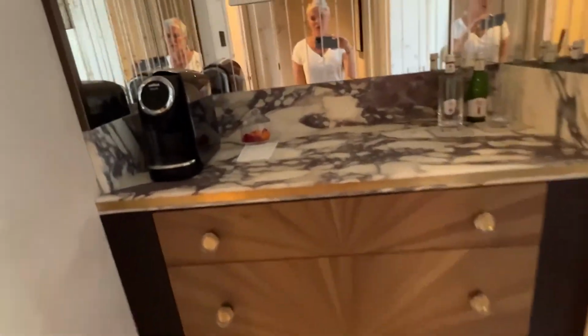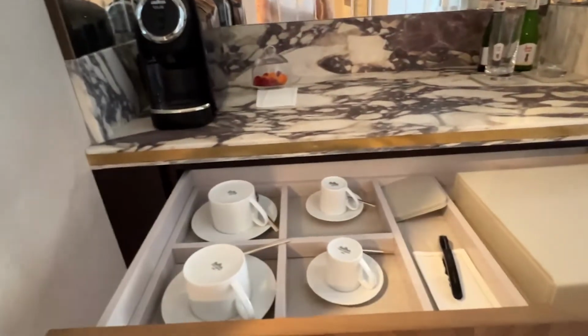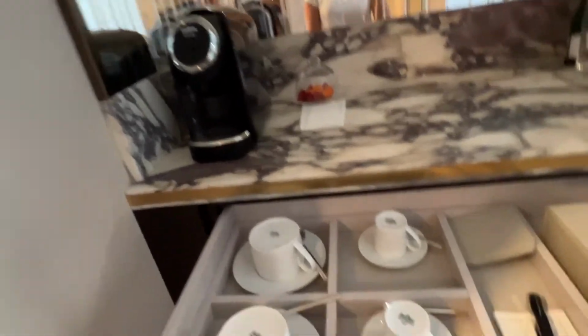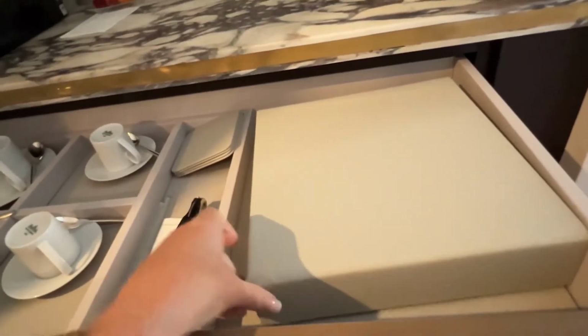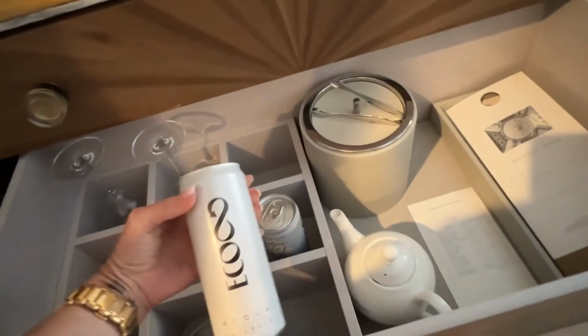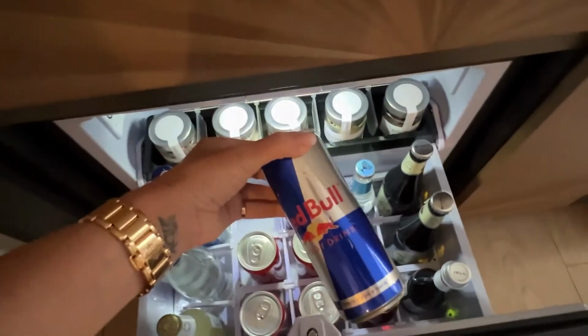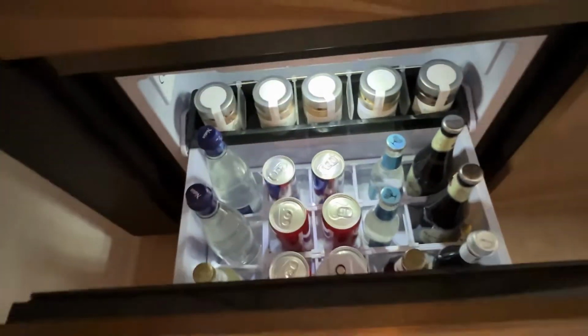Now, this again, same color marble on the top. Of course, I would always replace brass, but that's just me being very picky. Nice little coffee machine. Looks like perhaps a selection of teas that I'm not capable of opening with one hand, so it'll have to wait. Another, some water, wine glasses. And then in the bottom, I imagine this will be the, thank goodness, Red Bull. I look for that in every hotel, or I go find it. But the little refrigerator, and probably actually just a hot water heater.